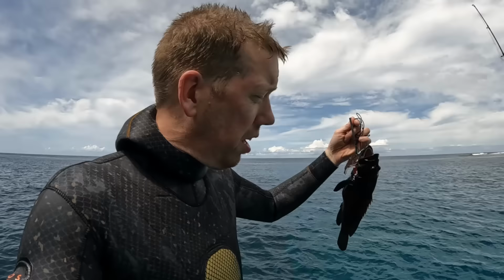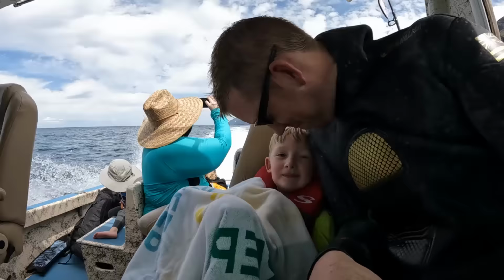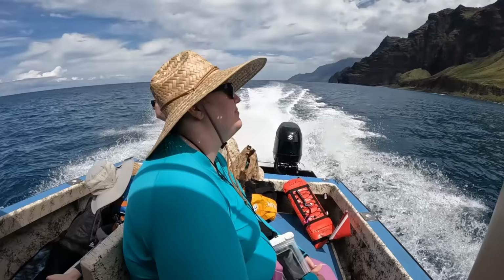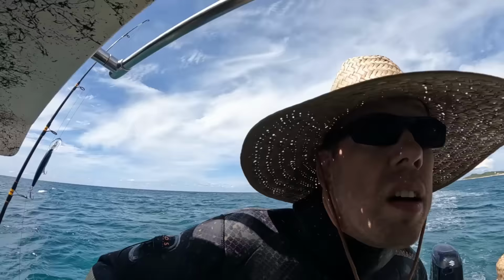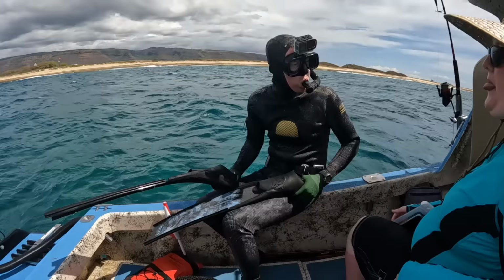So, also a tasty fish apparently, though they do carry ciguatera from time to time. Well, this was absolutely gorgeous, but we're going to go down the coast a little bit to another spot, see what we can see there. Isn't that pretty cool, Melody? A lot of fish right here on this coastline. Okay.